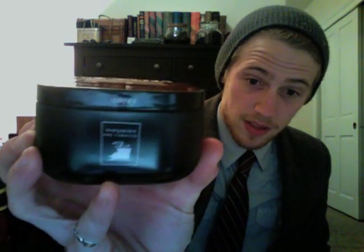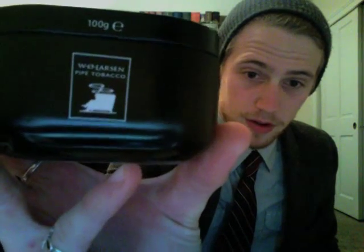Now, anyone who knows anything about W.O. Larsen, they also have a reputation, for pipe tobacco, for being extremely expensive. This is, I'm pretty sure, a 100 gram tin. By the way, also that right there, that's a really cool little logo. It's got a little guy kind of like puffing pipe tobacco out of a chair. That's really neat. It's a 100 gram tin.